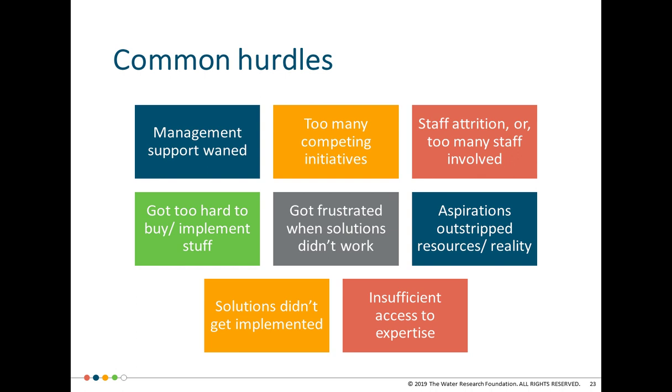What would you add to that, Rachel? What were your experiences in terms of encountering some of these hurdles? Well, I would say certainly competing initiatives. We have our fair share of competing initiatives.